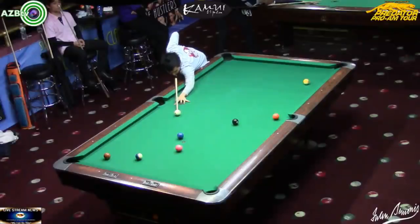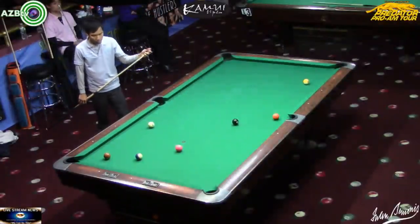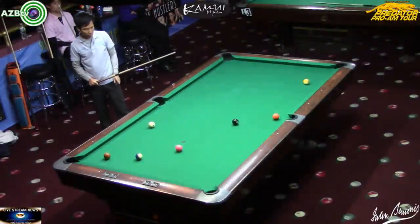Well, looks like he's got about half a pocket. Yeah, he should be good. Three-quarters of a pocket. Center of the pocket. How about he split the pocket right in half? He saw that better than me.